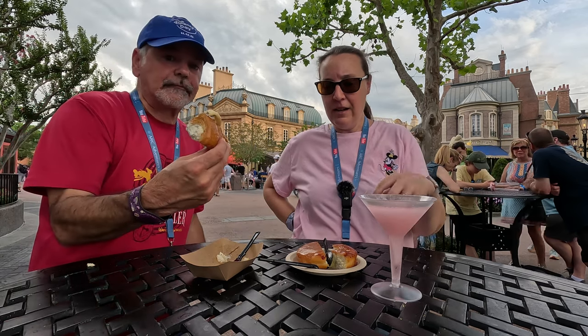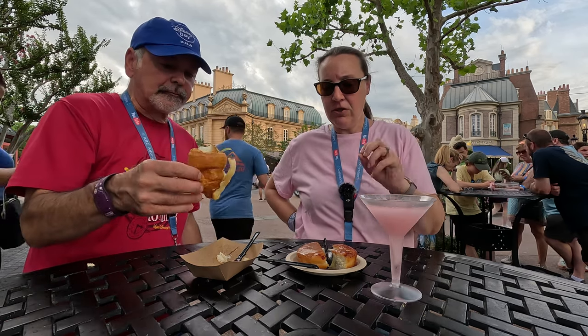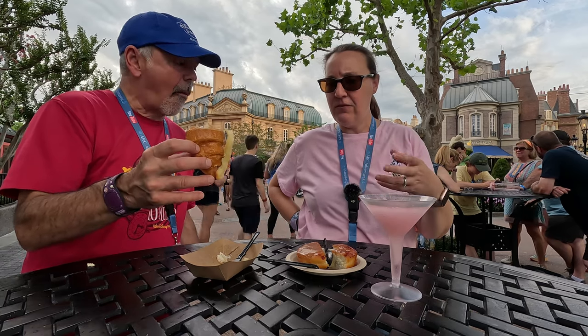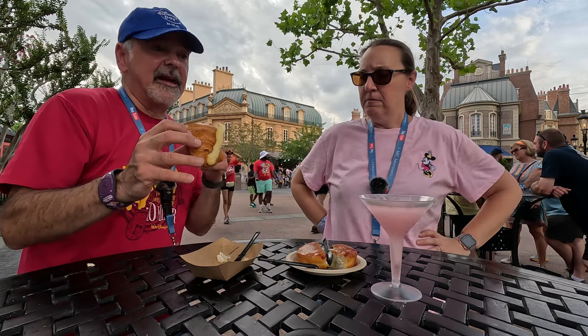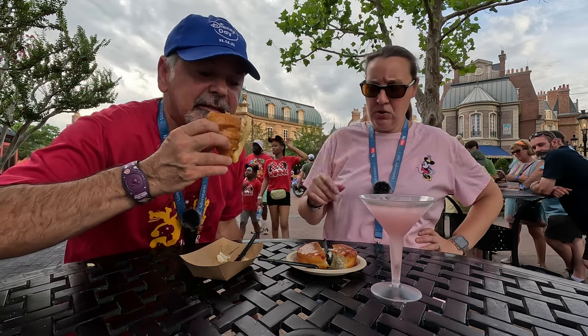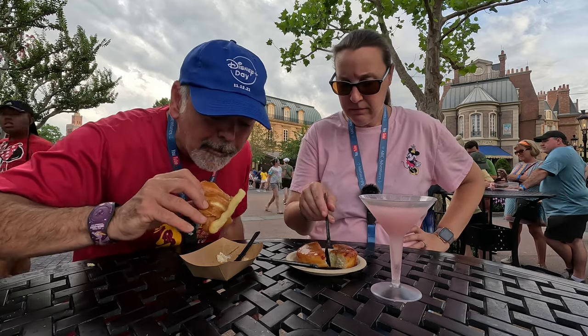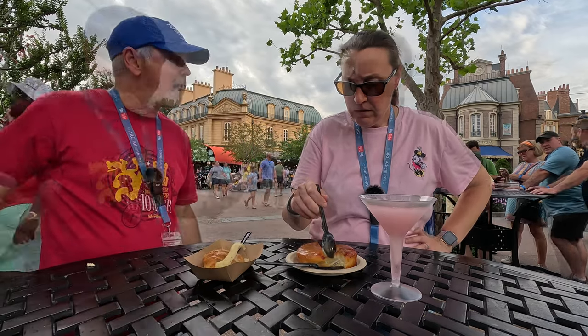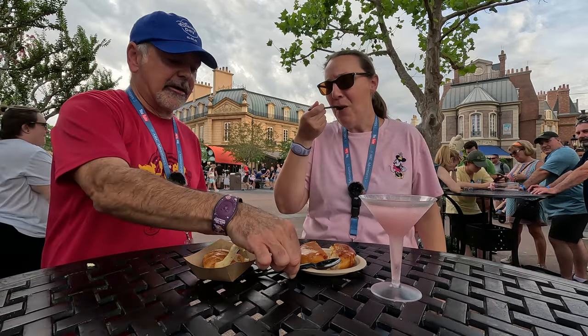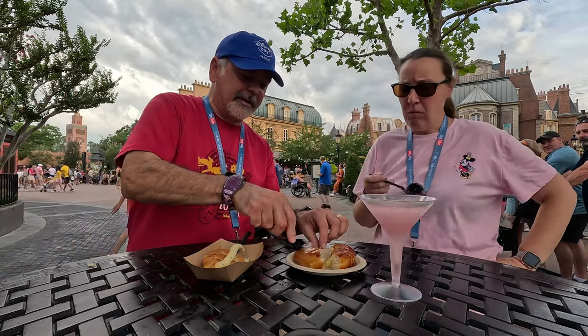I guess the nice thing is both items don't just have a little dollop of filling. It actually looks like it's filled pretty good. Actually, it's a nice flaky crust. More than just, you're going to lose your cheese up top. I'm not sure, I don't know. On the donut? All right, I'll mix and match here.